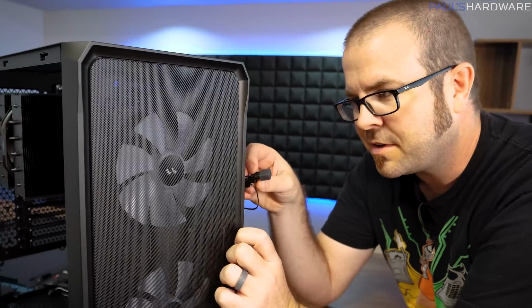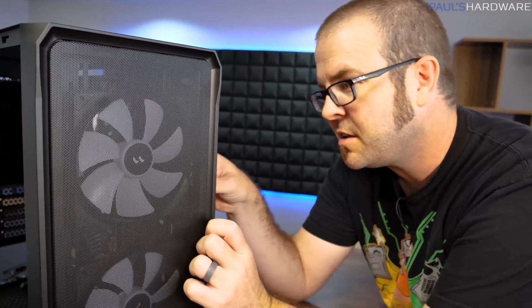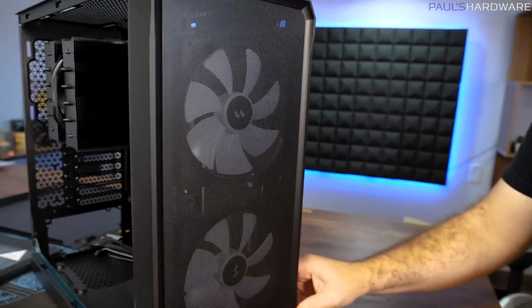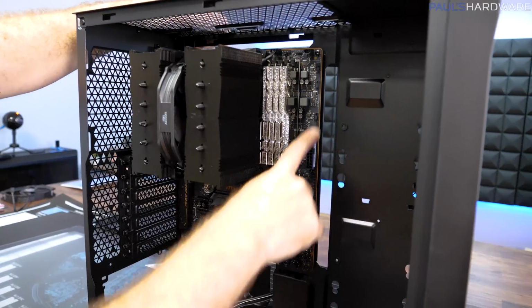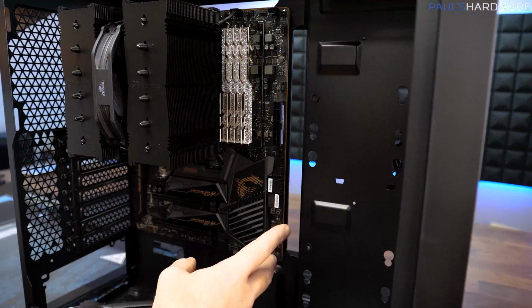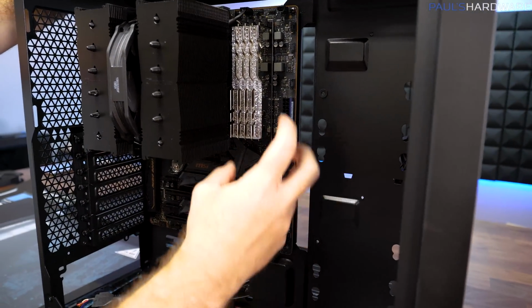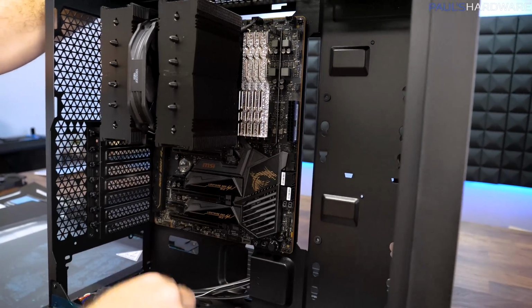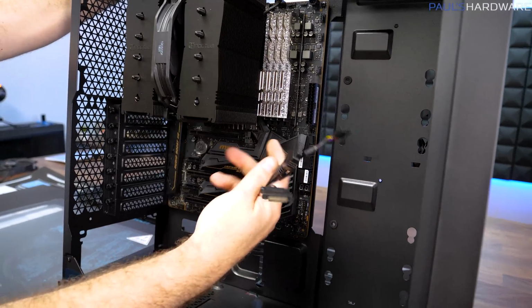Aha, I was having an issue getting it back on. There's some RGB cables back here, and one of them got stuck underneath the little peg, so watch out for that if you're reinstalling it. For cable management, you mostly have this gap going down right here, so you're gonna wanna be mindful of that. If you're trying to push through some thicker cables or something like that, you might have a little bit of difficulty, but there seems to be enough room for most of your needs right there.